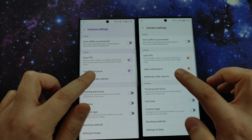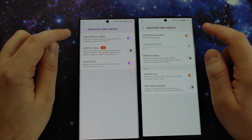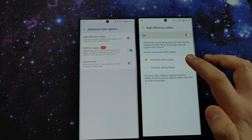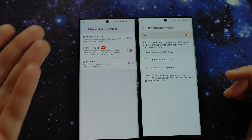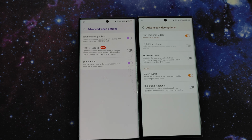Next up is the advanced video options. This menu looks quite different now. So the high efficiency videos on this one, it's either just prioritize saving space. This one has prioritize saving space and prioritize video quality. So this setting, the one down here, is what this already is at. So that's nice. You can have better video quality with HEVC turned on.